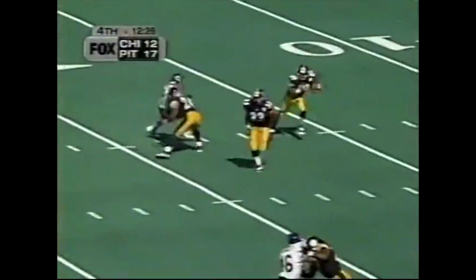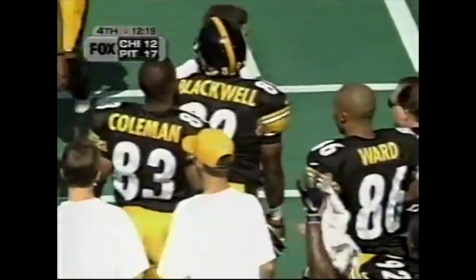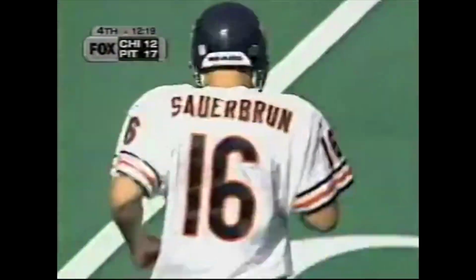They lead by 5 right here as Will Blackwell brings it out from the 6. Blackwell across the 30, across the 40-yard line, finally hit out of bounds by the kicker, Todd Sauerbrunn. A return of 38 yards.